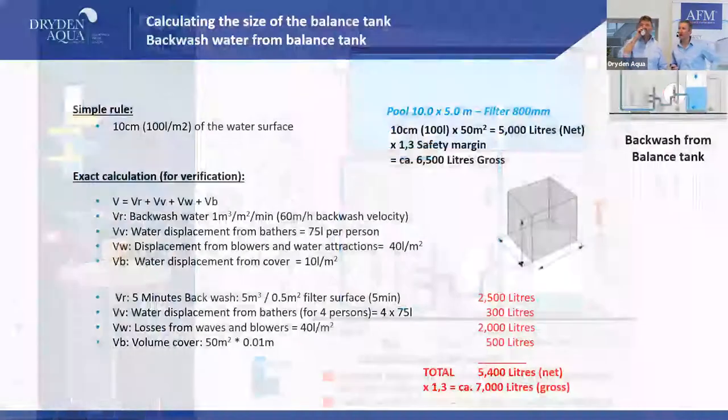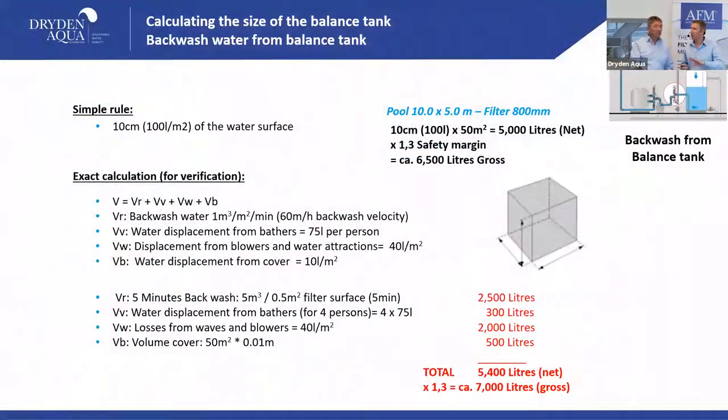So we have two calculations. I'm going to make this very short because we're running out of time. What you need to know here is there are four variables that define the amount of water you need in a backwash tank. So this is backwash water that you will need to properly backwash your filter, and the water displacement from bathers. Roughly 75 liters.